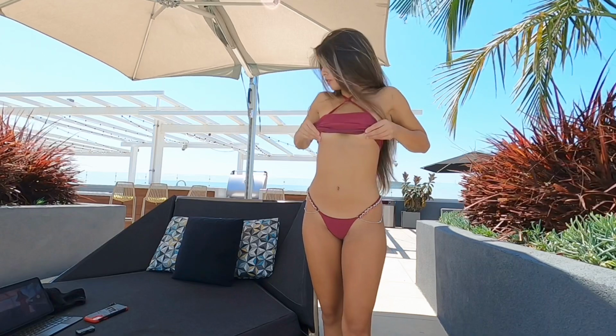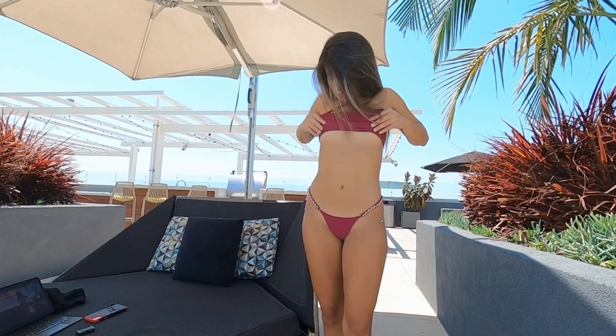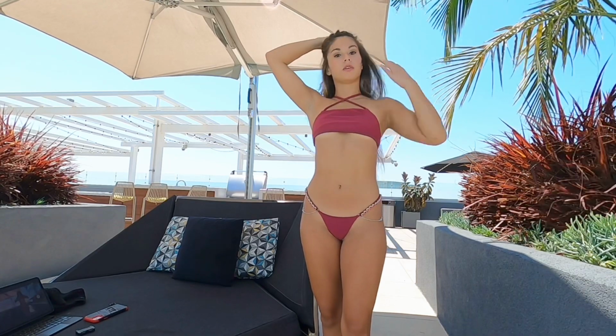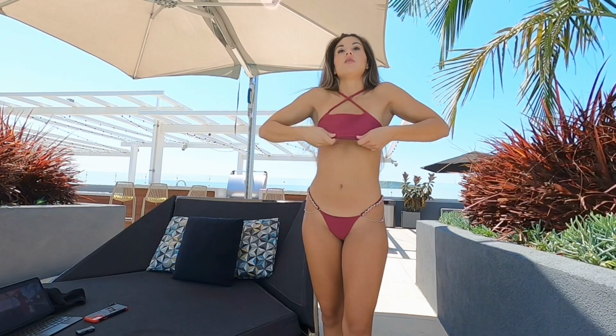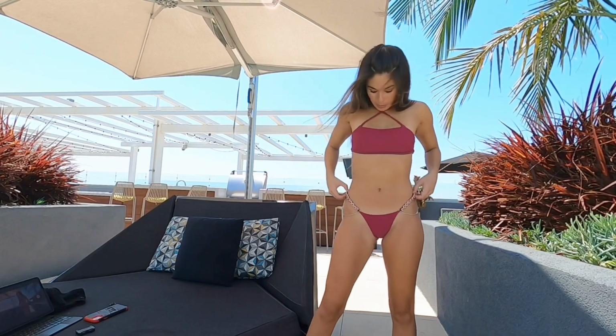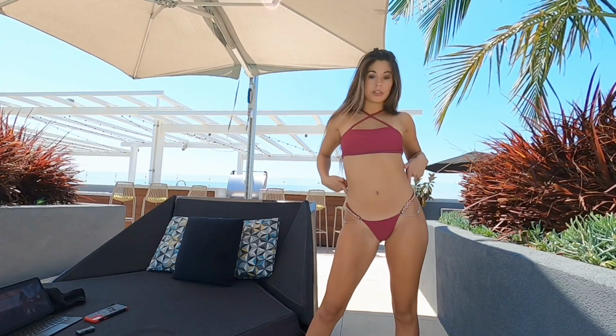You can also do this fun little under boob thing and keep it up this way more if you're into that style, or you can keep it more modest and keep it under. It's very adjustable, very fun. You can have different looks with it, which is great. The bottom has the same burlesque style with the gems.